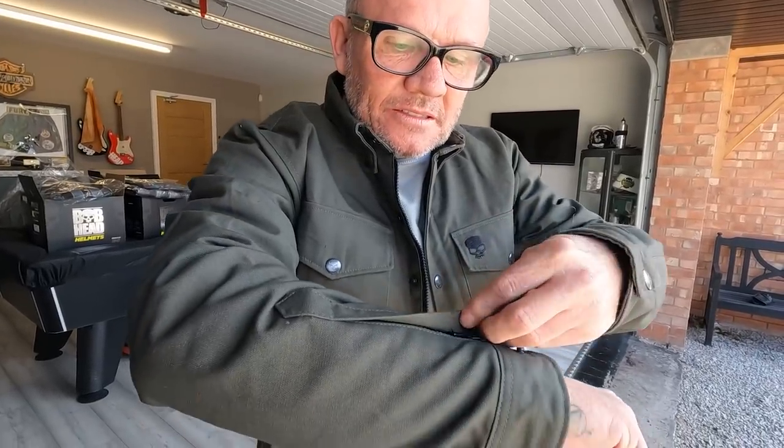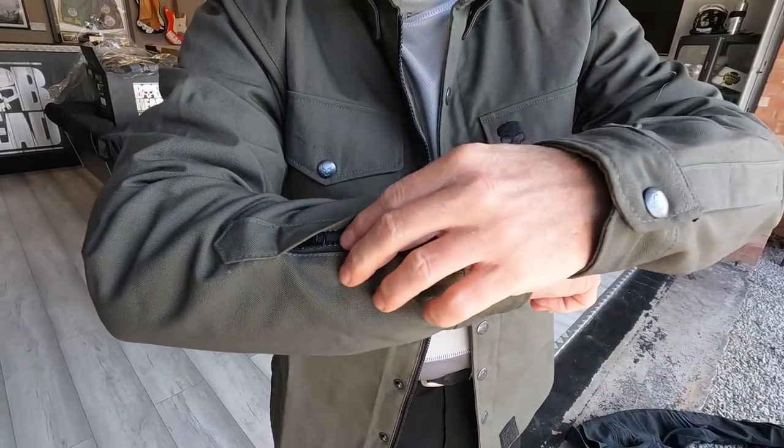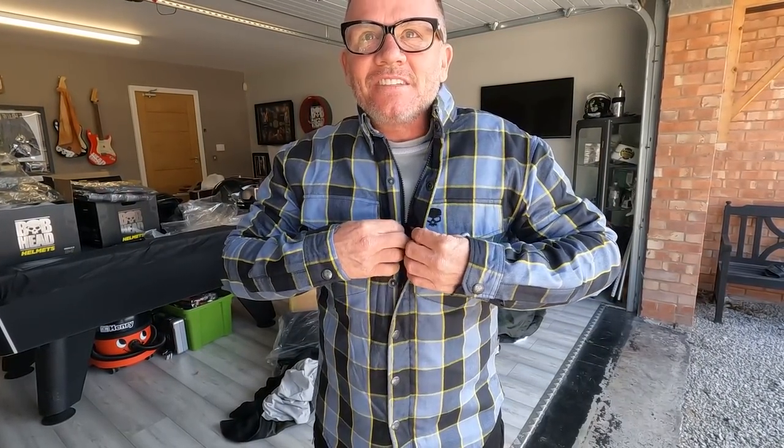So what I like is you got the zips. See, this is the quality that other things don't have. They don't have things like zips that'll just be open, you know what I'm saying? It's called the Bogan shirt. This feels nice too. This fits.